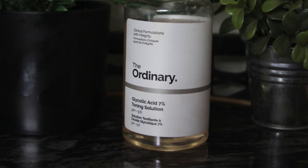Very effective. Because it's an acid, it is gonna burn, especially if you're not used to acids. Just be mindful with that, but I love the toner. Does good for my skin. Definitely check it out. This last toner, you guys, is not something that I went out and purchased.